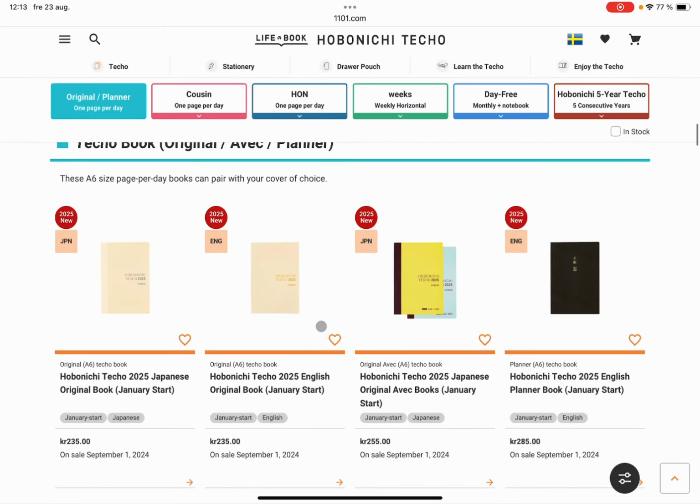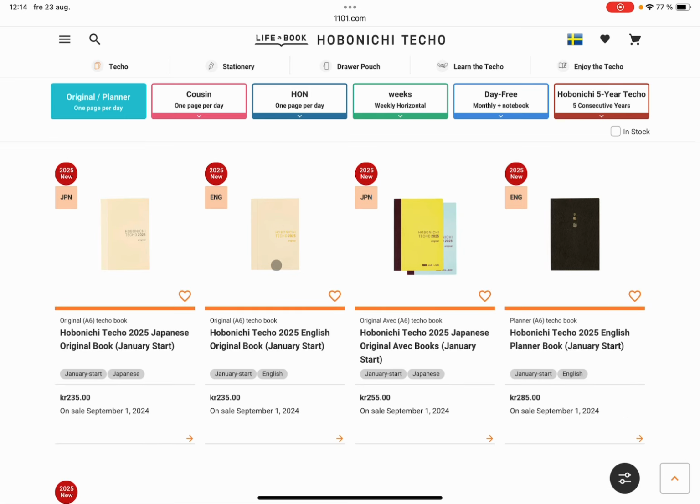Yeah, and for the A6 one, I don't remember now what the differences are between this one and this one. I can't really remember. They are both English, and then we got the Japanese one. But I will go for the English one, I think. So I have to look that up. What was the difference? I can't remember. It was a really long time since I had an A6.